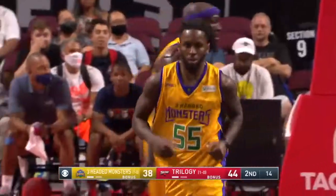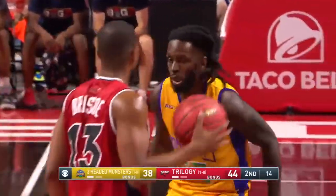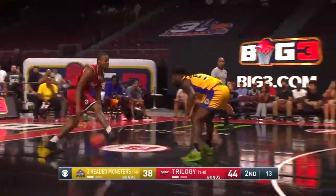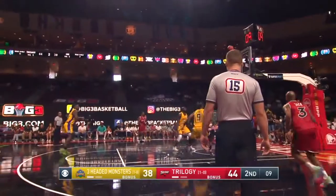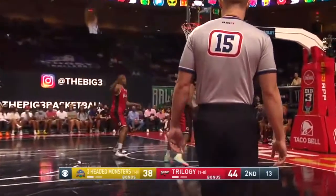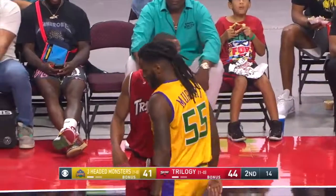Murphy, the speed to get to the rim. But you see he's going left, and he finished on the left side of the basket. So, you know, for an adjustment, maybe the Trilogy needs to start forcing him to the right side. Briscoe, that was a long 2. Murphy, corner three, got it! Kevin Murphy on another level in his second Big Three game.